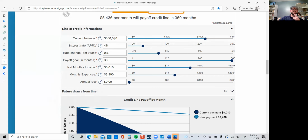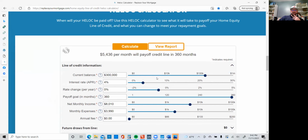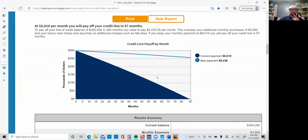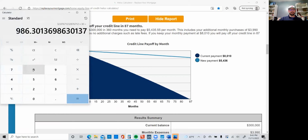Now let's look at this. If those numbers never change, if this person consistently put in $8,010 every month and pulled out $39.90 every month, those numbers never changing at all, that $300,000 balance would be paid off in 87 months. That's based off of a 4% interest rate. 87 months divided by 12 is 7 years, 7.25.